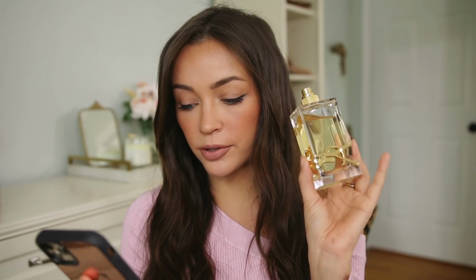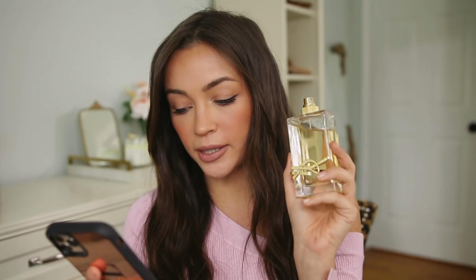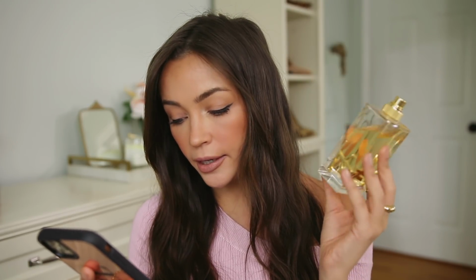So the top notes are mandarin orange, lavender, blackcurrant, and petitgrain. Middle notes are jasmine, lavender, and orange blossom. Base notes are Madagascar vanilla, cedar, ambergris, and musk. Yeah, it's a little bit citrusy with the mandarin and the orange blossom. It has the lavender in there. And then the base is quite musky with a little bit of vanilla and cedar.